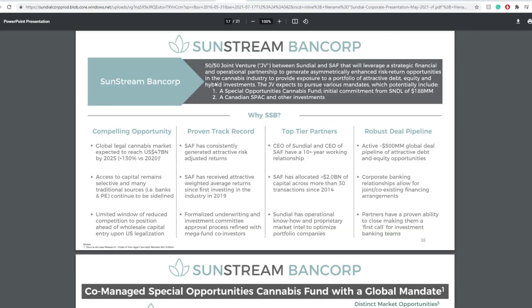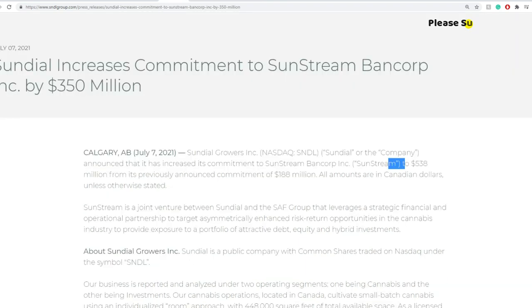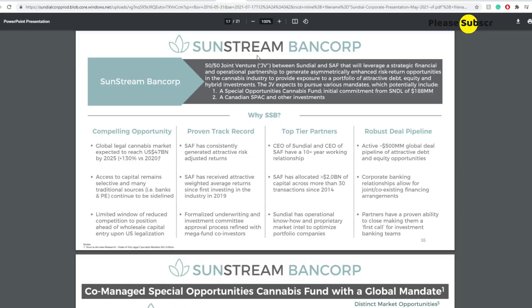They just bought that up, and you can expect that they will continue to do so with other companies. Sunstream Bancorp is a 50-50 joint venture between Sundial and SAF that will leverage a strategic financial and operational partnership to generate asymmetric, enhanced risk-return opportunities in the cannabis industry, providing exposure to a portfolio of attractive debt, equity, and hybrid investments. The JV expects to pursue various mandates, which potentially include a special opportunity cannabis fund. The initial commitment here was $188 million. Currently it's up to $539 million, and you're seeing a Canadian SPAC and other investments as part of this. Just to double check, it is $538 million, not $539 million, but very close.